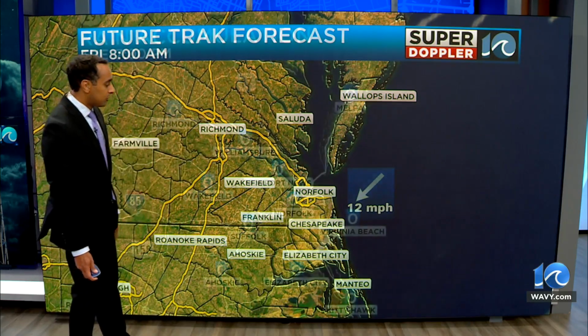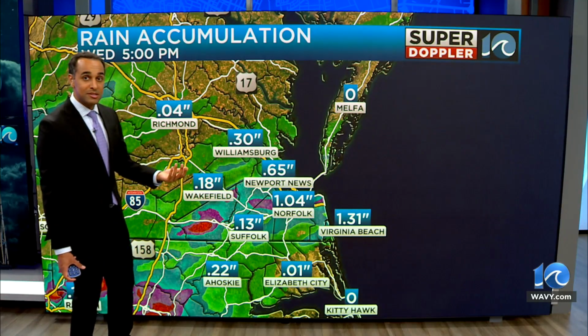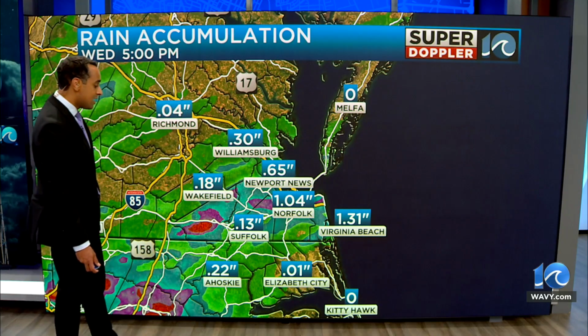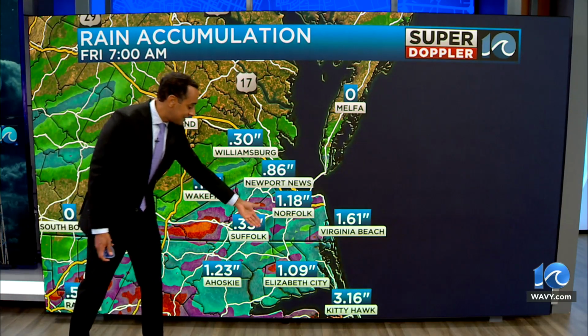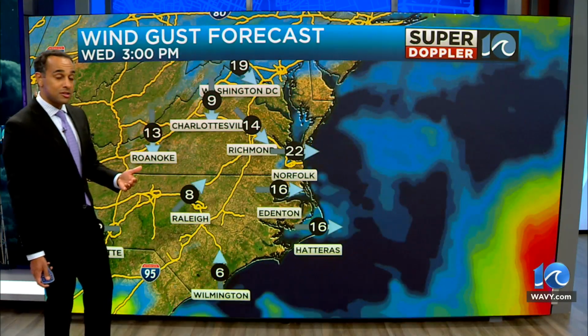Friday morning, we're looking at clear skies. Here's a look at the rainfall totals. Now, with those thunderstorms that we'll see tomorrow, I'm pausing it right here. Could get a quick inch or so into our area wherever those thunderstorms develop and set up. And then with Idalia coming through, you can see Kitty Hawk and Elizabeth City, high rainfall totals of around 2 to 4 inches of possibility.